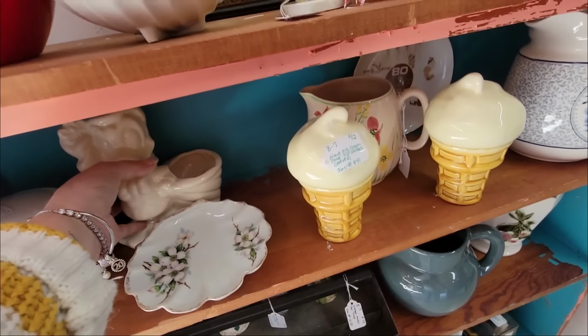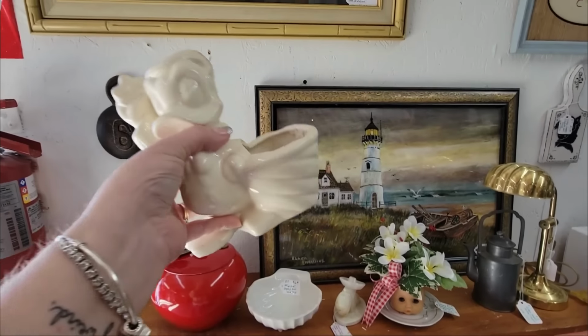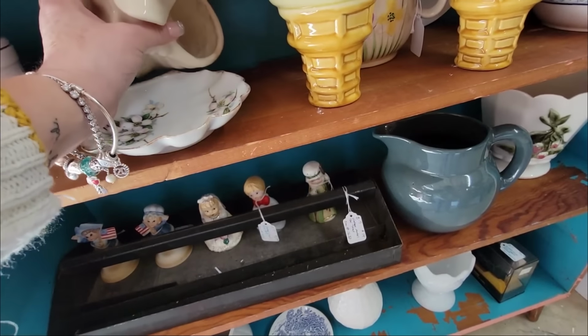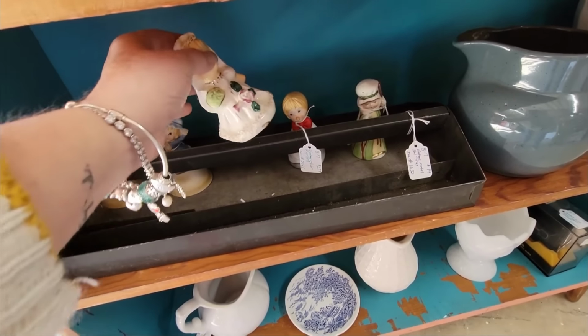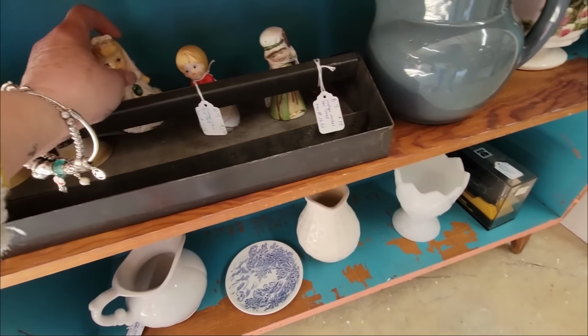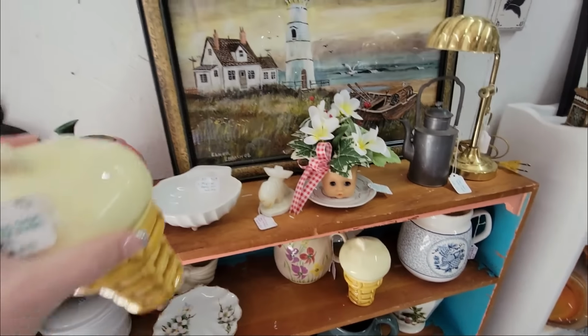And here we've got Donald Duck. For $12.99, Donald Duck platter, which I love Donald Duck. He's very grumpy. I like that about him. We've got some little girls down here. Oh, she's a bell. I don't do bells. I mean, I like to ring big bells.